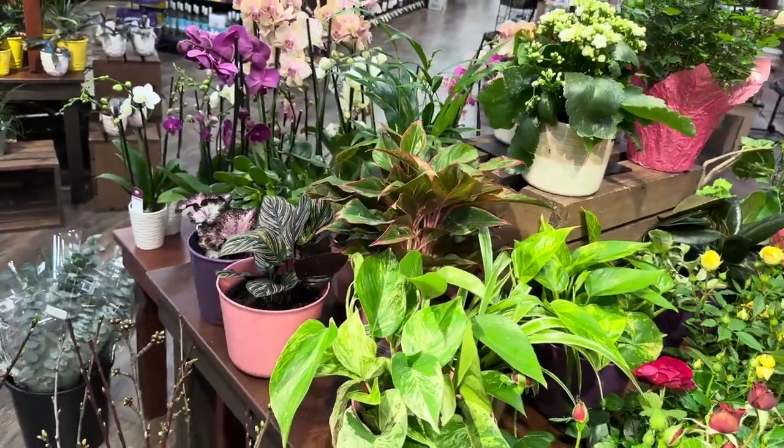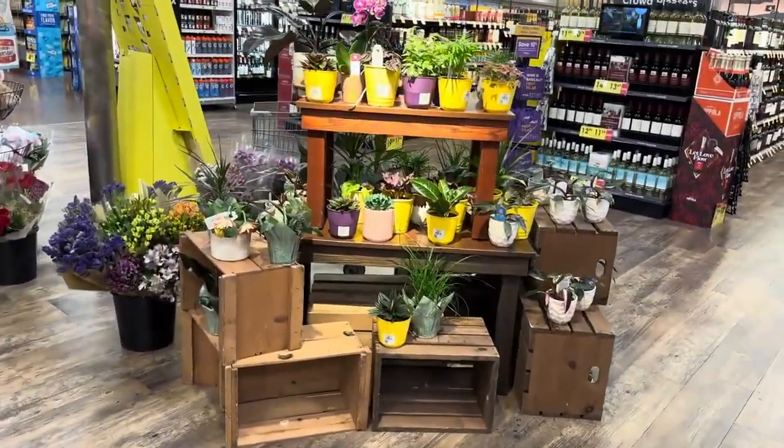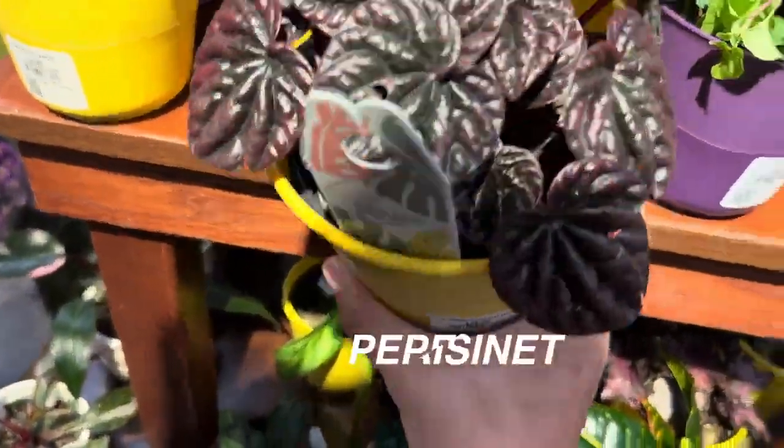And if you are starting houseplants, definitely get you a golden pothos. You will not be disappointed. You will not kill it. The only way you could kill it is maybe overwatering it, but it's even more forgiving than most plants when it comes to overwatering.